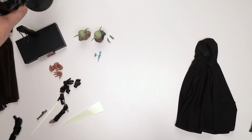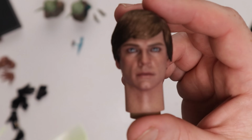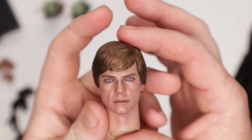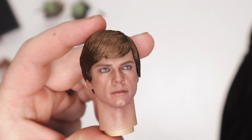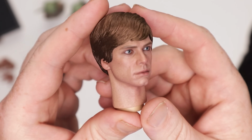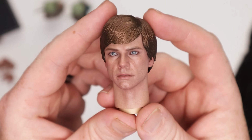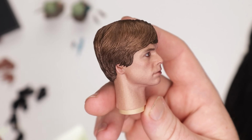So let's get into the head sculpts, which I want to go ahead and see which way I want to go. Here's our new head sculpt. Let's go ahead and zoom down here on this bad boy. So this is the new head sculpt. This is our new Luke Skywalker head sculpt. All new, even upgraded, I think. My personal opinion, I think it's an upgrade from the previous offering when they announced this guy. I think it looks quite good. And the hair is definitely lighter.